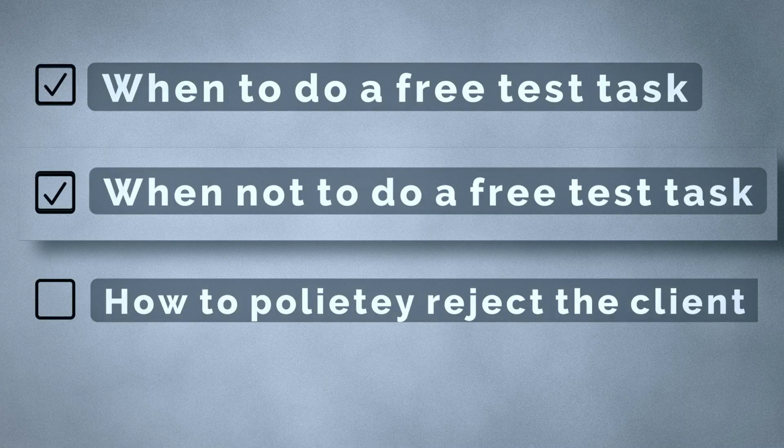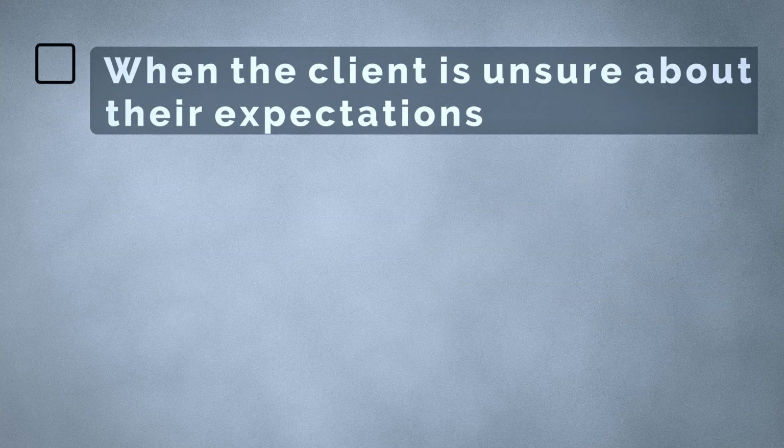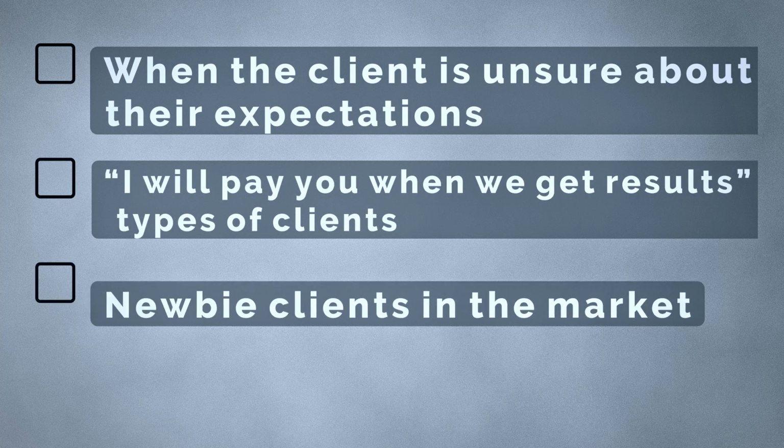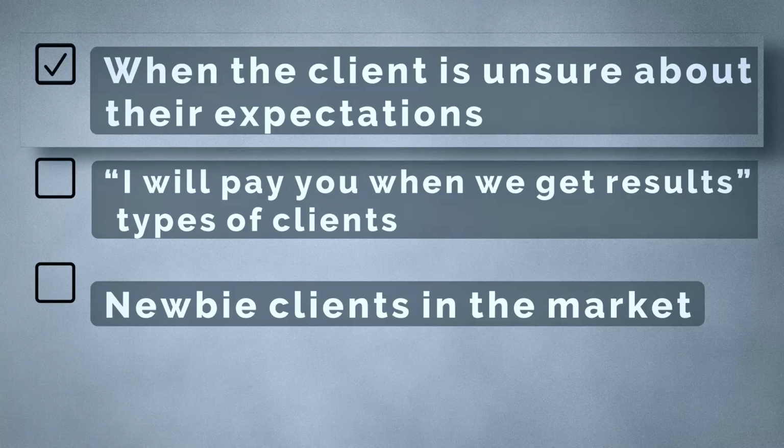I think now you know when to do a free test task, but now let's see the reasons when you don't want to do a test task for free. When the client is unsure about their expectations, "I will pay you when we get results" types of clients, newbie clients in the market. Now, when the client is unsure about their expectations, this is very serious because, again, if the client doesn't know what they want, what they expect from you, run.